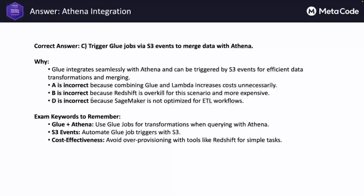So the correct answer is C, trigger Glue jobs via S3 events to merge data with Athena. Here is why. Glue integrates seamlessly with Athena and can be triggered automatically by S3 events, making it cost-effective and fast for this case.